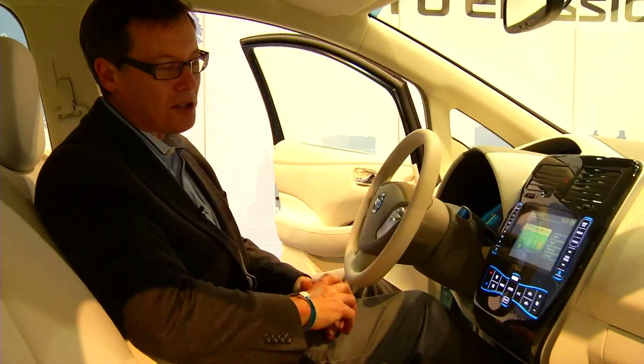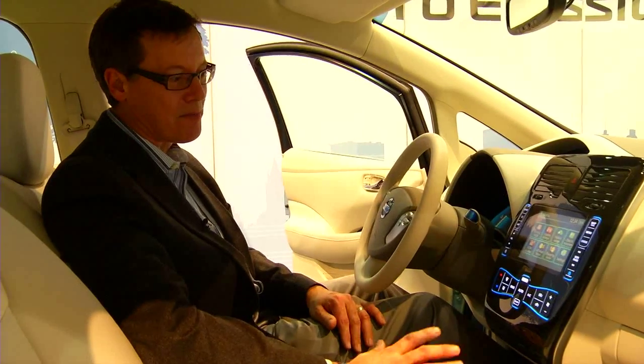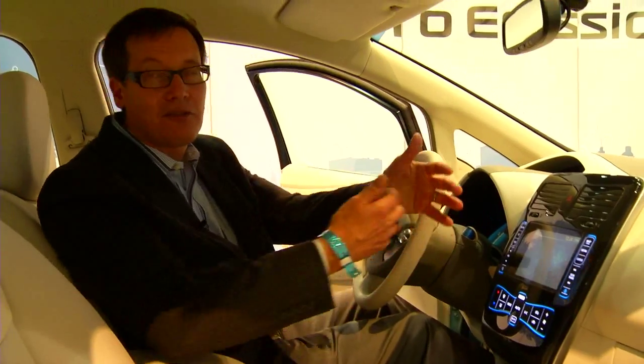Some other unique features about the car: there's no gears, there's no transmission. This is all shift by wire. So it's a very simple, very high-tech kind of operating system. And actually, there's very few moving parts in the entire car. It's a very elegant design, very simple, and one that gives you lots of efficiency and, of course, zero emission.